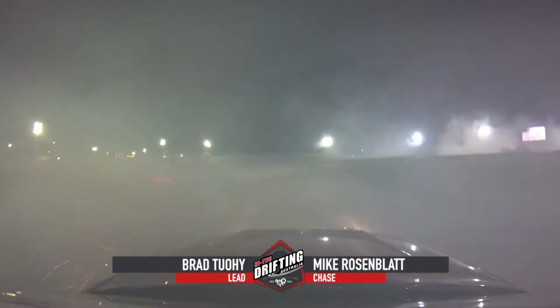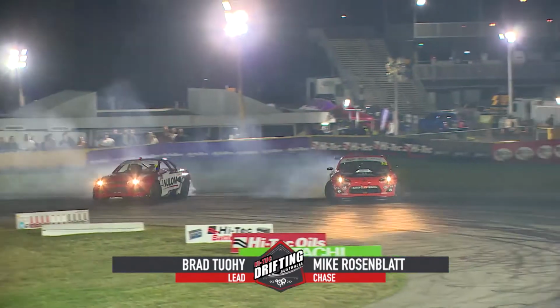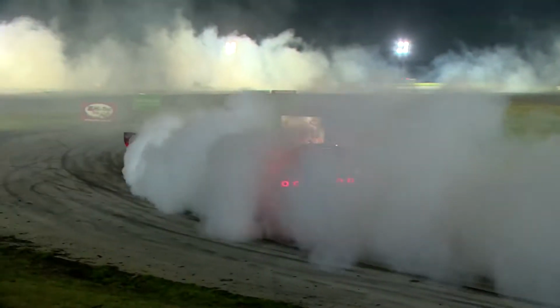Not quite as wide as we would have seen, but straight up onto that front straight and into the top corner. Oh, and a mistake from Rosenblatt. That could be the difference here. We'll see this in the replay, what actually goes down.